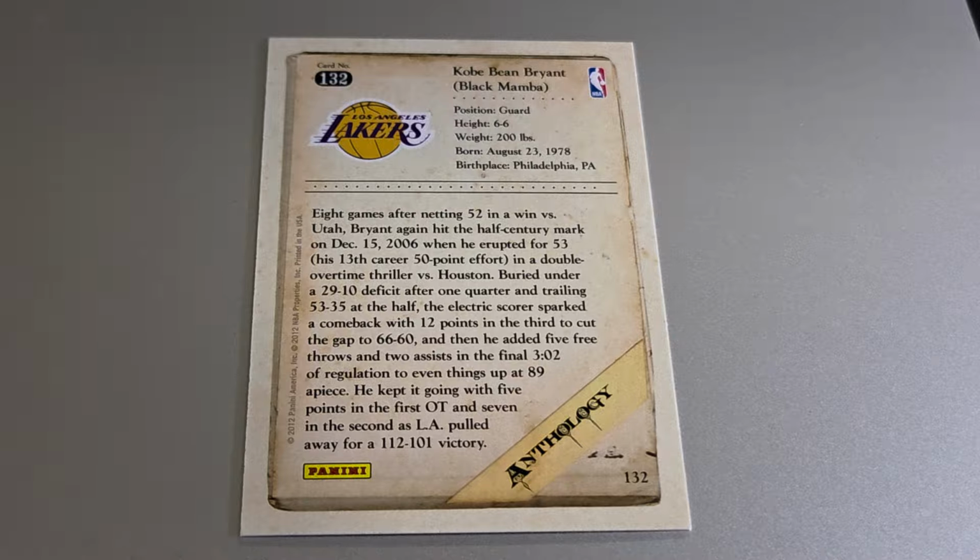On December 15th, when he erupted for 53, his 13th 50-point effort, which is really good actually, in a double overtime versus Houston. And 2006 Houston, is that Harden? No, I don't think Harden got there yet. So who's... oh, Yao Ming, he's on the card. He's on the front of this card. So it's actually great that they go into a little bit of the photo that's on the front of the card, with some almost game history.